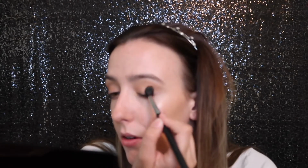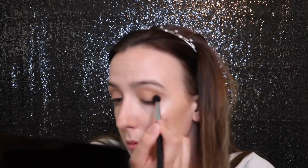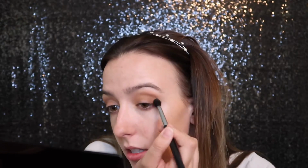So now I'm just going to do the same thing on this eye and just stamp it in the outer corner first and then drag it into the crease. And don't worry about the lid being messy, we're just going to cover that with our shimmery shade anyways.